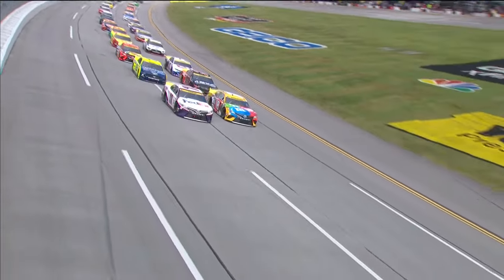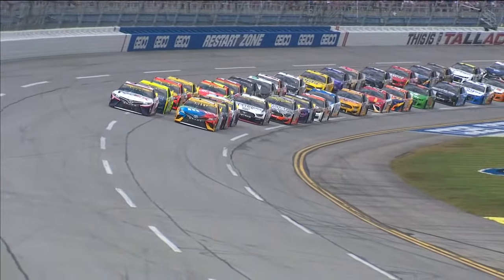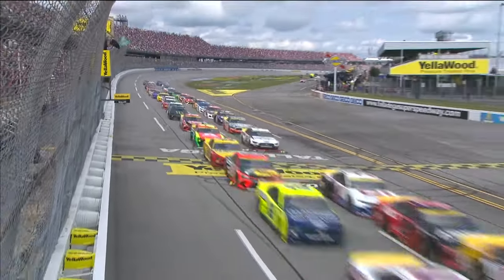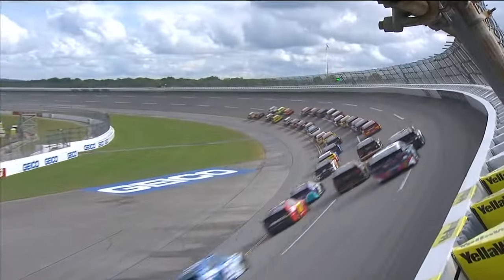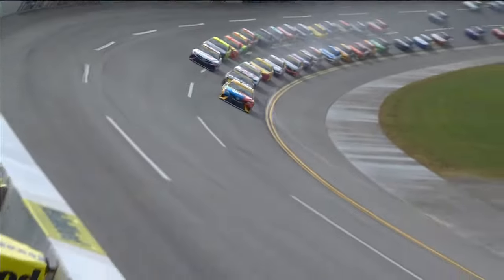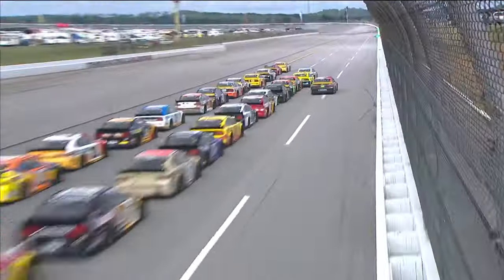This is what the fans were waiting for. The field two by two as they get ready to get underway from Talladega Superspeedway. Organization, it seems, already for Team Penske. The 2 of Brad Keselowski leaves a little gap. The 22 of Joey Logano moves down in line. They are the fourth and fifth cars on the bottom lane. We see the 12 just above that 22. So those three Team Penske cars very close to each other, not all in line right now.